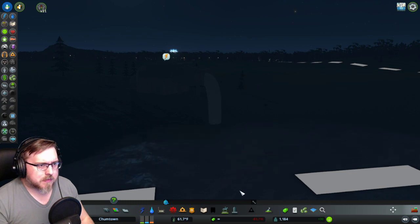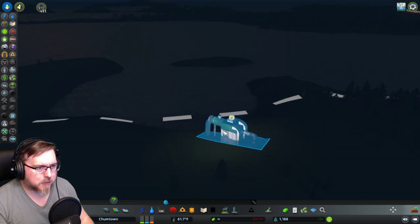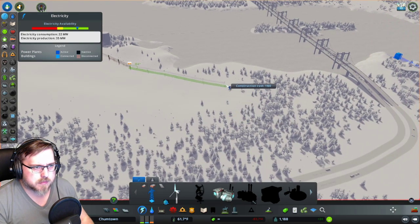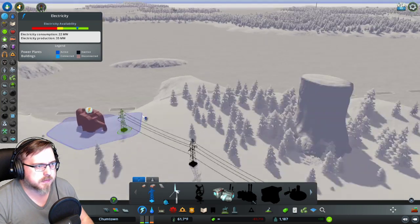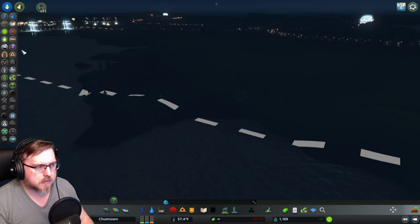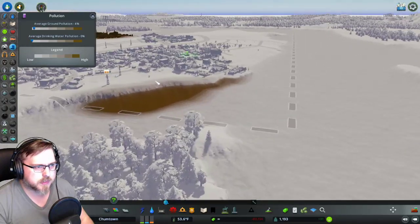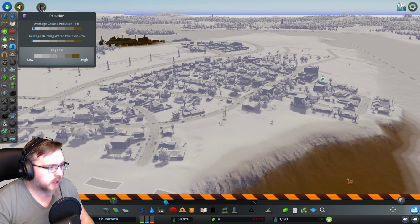Gross. It's gonna flood this little bit here. Hopefully it doesn't flood itself. Oh yeah, we don't have power to it. Might be important. Yeah, let's just hope that doesn't get really terrible for us. And then this will kind of hopefully find its way away from us.